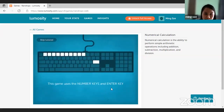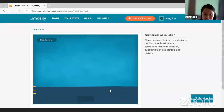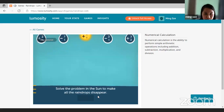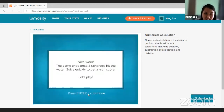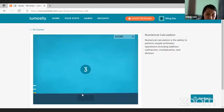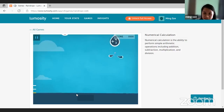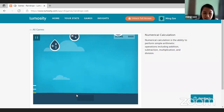Let's say I go to play. There's a tutorial, and they will tell you what to do. They make sure you know what to do first. It tells you to solve the problem in the sun to make all the raindrops disappear, so just make sure you solve the yellow one. So this is how one of the games works. And now it's the real one. It will get faster and faster, with more questions at the same time as well. So it tests the person's attention and the speed.